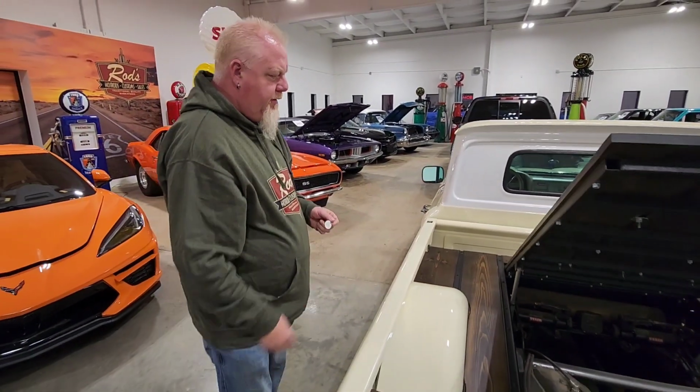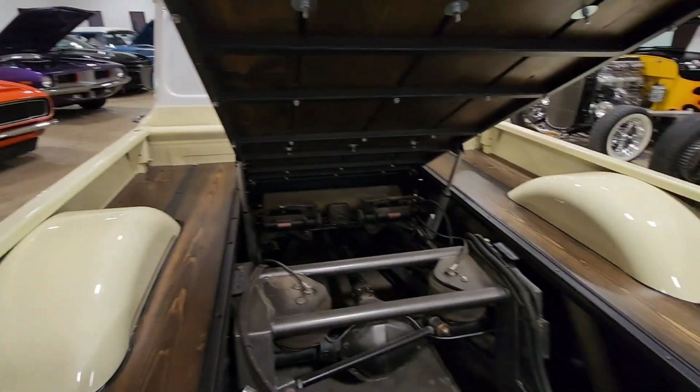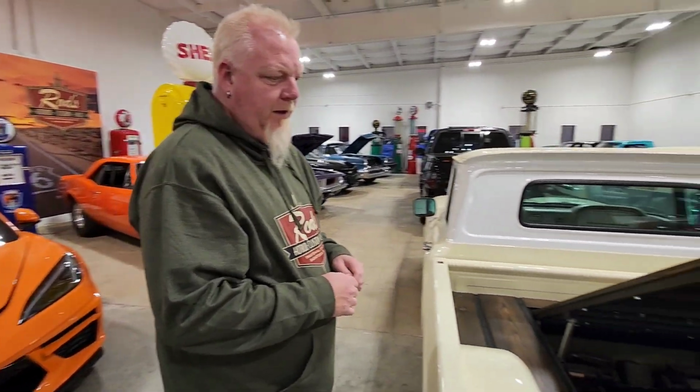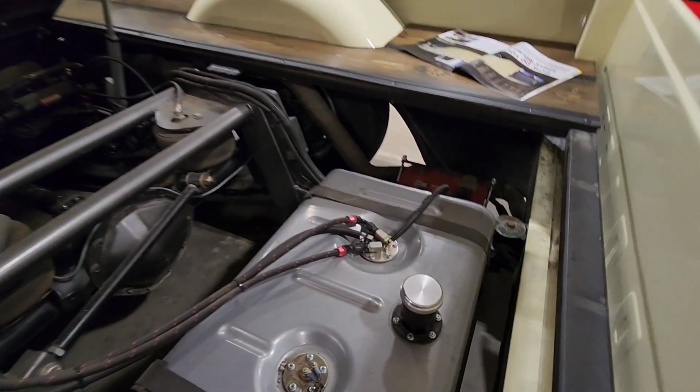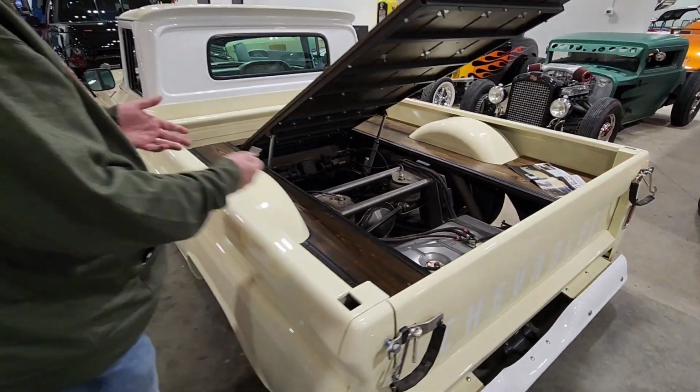The funny thing is, it's meant to show off, because there's no reason to have this thing open except to show off what's underneath of it. That's pretty cool. It's totally awesome. And it hides the gas tank, rather than having a filler up here. You open this to fill your gas tank, which is true. But I think it's just wicked.